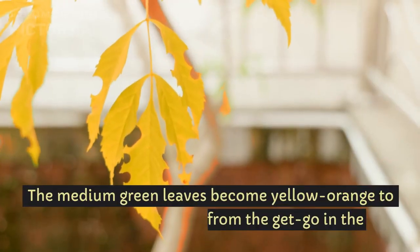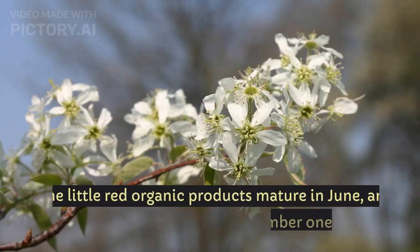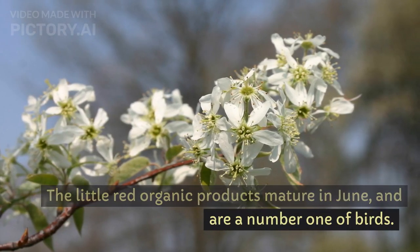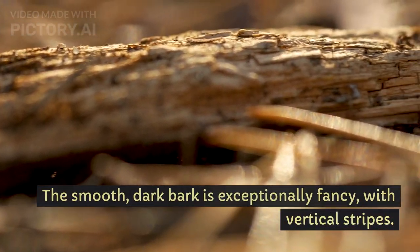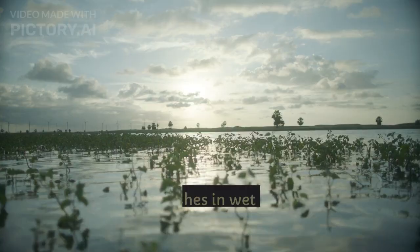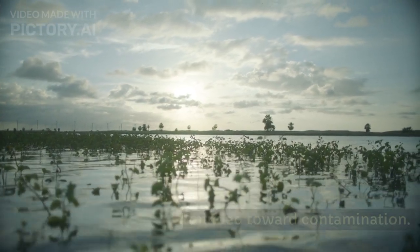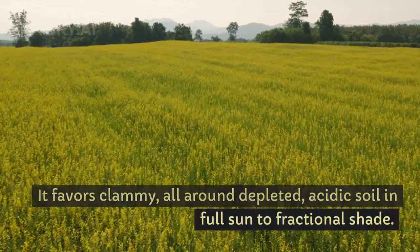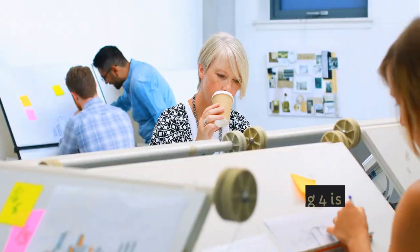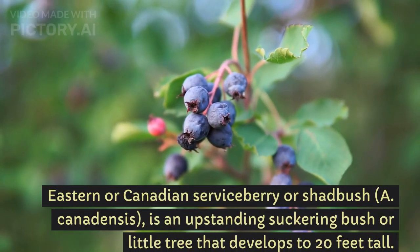The medium green leaves become yellow-orange to red early in the fall. The little red organic products mature in June and are a number 1 of birds. The smooth, dark bark is exceptionally fancy, with vertical stripes. This species flourishes in wet locales and is open-minded toward contamination. It favors clammy, all-around depleted, acidic soil in full sun to fractional shade. Zone 4 is strong.